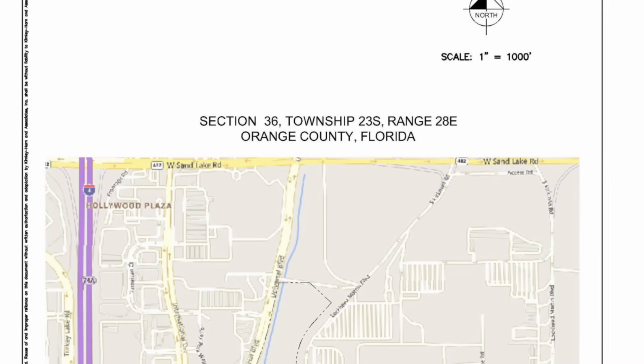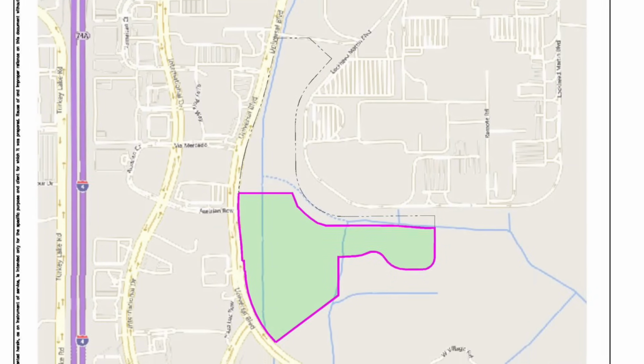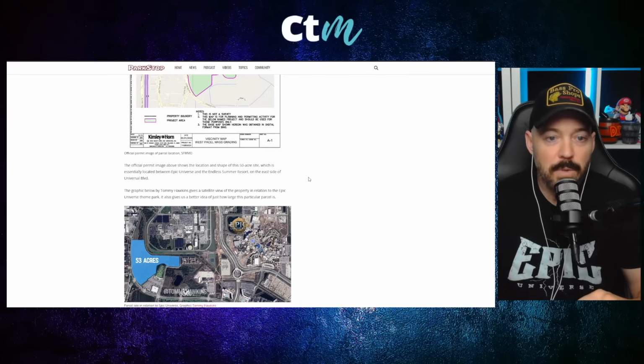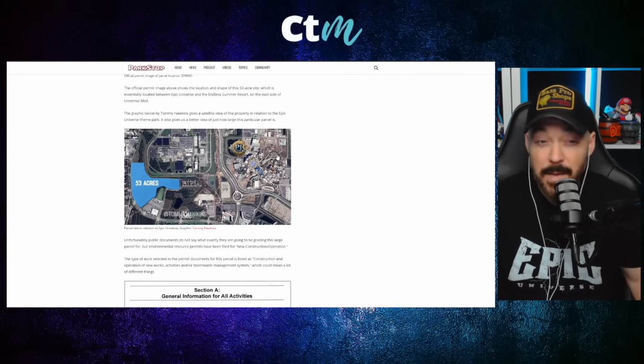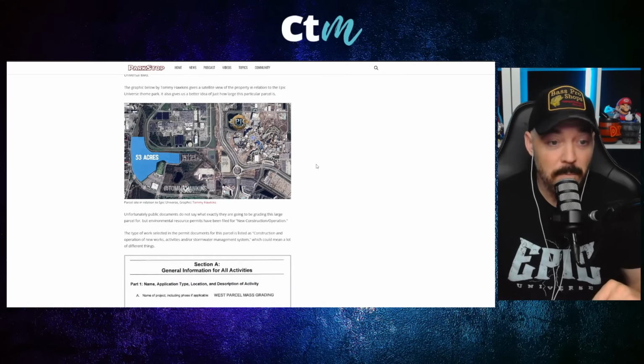And here is the actual permit where we can see what that is. It says the official permit above shows the location and shape of this 50-acre site, which is essentially located between Epic Universe and the Endless Summer Resort on the east side of Universal Boulevard. Just for a reference point, Epic Universe theme park itself is about 110 acres, so this is roughly half of the size of Epic Universe. So it's a pretty decent size plot of land there.